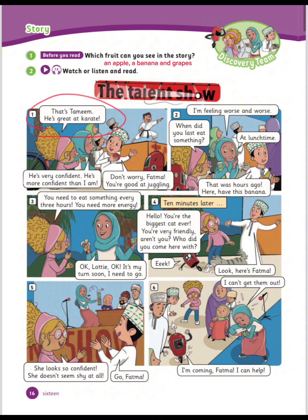That's Tamim. He's great at karate. He's very confident. He's more confident than I am. Don't worry, Fatima. You're good at juggling. I'm feeling worse and worse. When did you last eat something? At lunchtime. That was an hour ago. Here, have this banana. You need to eat something every 3 hours. You need more energy. Okay, Luti, okay. It's my turn soon. I need to go.